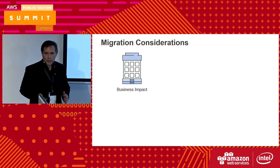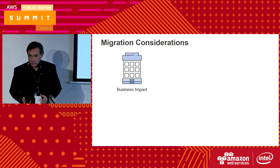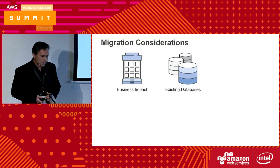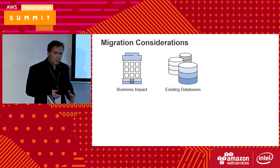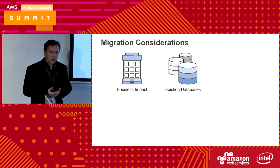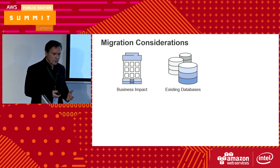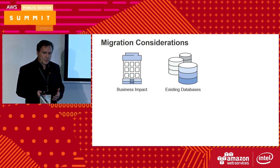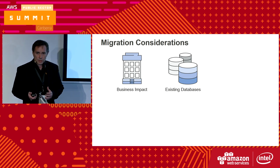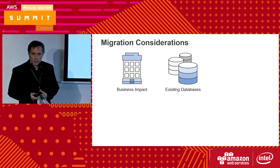If you're using a third-party support organisation, will they be able to support your databases when they move to AWS as well? You need to understand what's going on in your existing databases. So are you using some fairly complex data types? Are you using materialized views? You need to understand a little bit, if you're using blobs, for example, what's the maximum size that those blobs could get to? That can be very helpful to know later on.